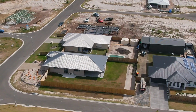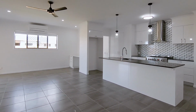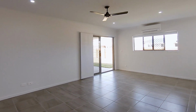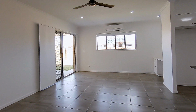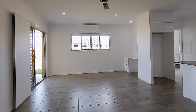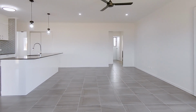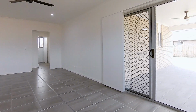Enter and be welcomed by an array of quality appointments, sleek aesthetics and an open light-filled design with high ceilings throughout. Enjoy the fusion of classic lines with modern finishes and matte black fixtures that really create something special. There is definitely more than meets the eye with this home, offering an abundance of space to entertain with family and friends all year round.